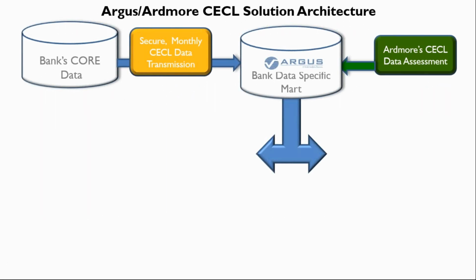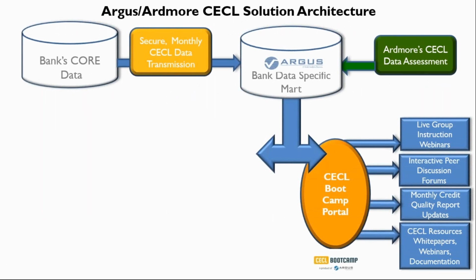And then the way we engineered this solution is we have one for 2022 banks and one for banks going live right away. The 2022 banks, we have a boot camp. If you join the boot camp, it's a lower cost of entry. Your data is archived, and we do the data assessment, but also you have an interactive forum where you can talk about CECL, ask questions, have access to resources, white papers, and you also get reports about the credit quality of your data, so that if you are undergoing a data remediation effort, you'll be able to track that through the monthly reports as well. So the boot camp is for banks that want to start collecting the data right away, would like the data assessment, would like access to good resources, but don't feel they need a full software solution at this point.